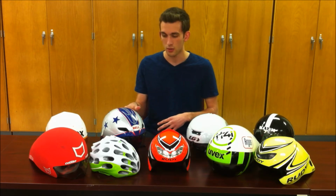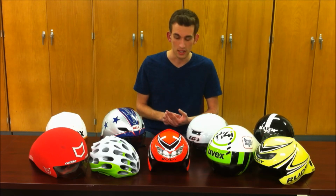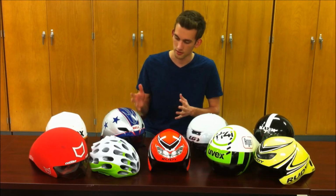Once they were through with that run with the aero helmet, they would take one of the road helmets and repeat the exact same experiment, trying to maintain the same velocity that they had with the aero helmet. And once we were done, we would simply take all that data and compare the power output needed for that velocity. That's how we got our data, and then we took the data analysis from there.